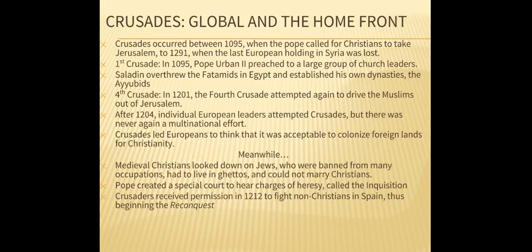And we're back on the Crusades. Let's talk about it for just a few minutes, shall we? The Crusades were all about the Holy Land, and there are 4 of them. Crusades occurred between 1095, when the Pope called for Christians to take Jerusalem, to 1291, when the last European holding in Syria was lost.